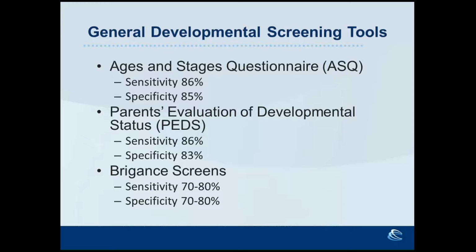But Ages and Stages is validated in English and Spanish. This is one where you actually purchase the kit, but it's only a couple hundred dollars, and once you purchase the kit, you can copy at will. So it's not expensive. It has beautiful sensitivity and specificity for finding developmental delay in children, and goes across all 5 domains of development.